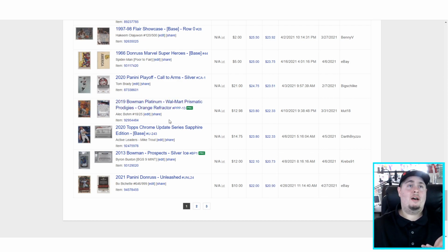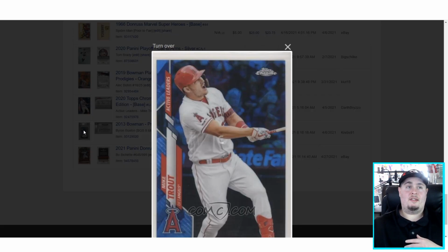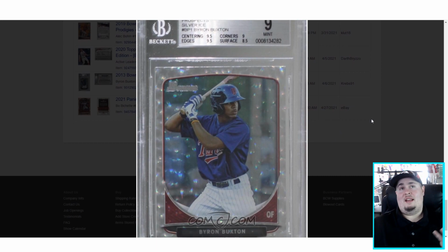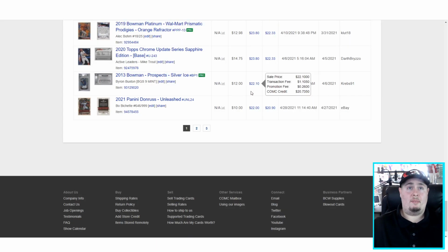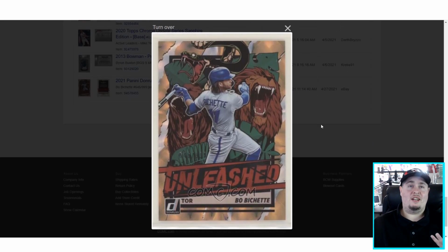Alec Baum, $12 to $22. Active leaders, Mike Trout. This is a Sapphire edition, so I felt that was a little undervalued. $14.75 to $22. Byron Buxton started off the season hot. I mean, that's a PSA 9 silver prospect, silver ice, $12 to $20. $10 to $20 on another Bo Bichette. Such a cool design card.